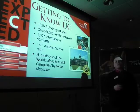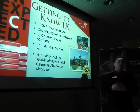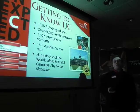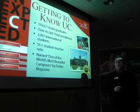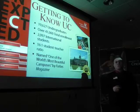Now, of those 41,000 students, we are spread out over 5 campuses. Main campus is where we're talking about today, where a majority of your bachelor degree programs will be housed. You also have our medical campus right up the road here on MLK Junior Boulevard. That houses our colleges of medicine, pharmacy, allied health sciences, and nursing. So a select number of our undergraduate students will spend time on that campus. We also have 2 branch campuses, Raymond Walters College and Claremont College, where all of our associate degrees are awarded.